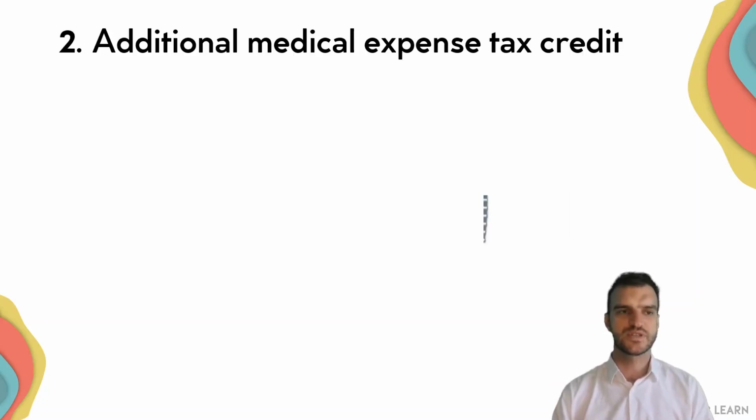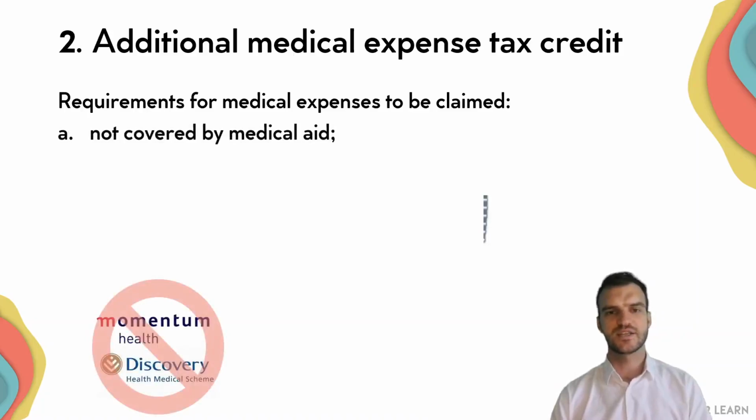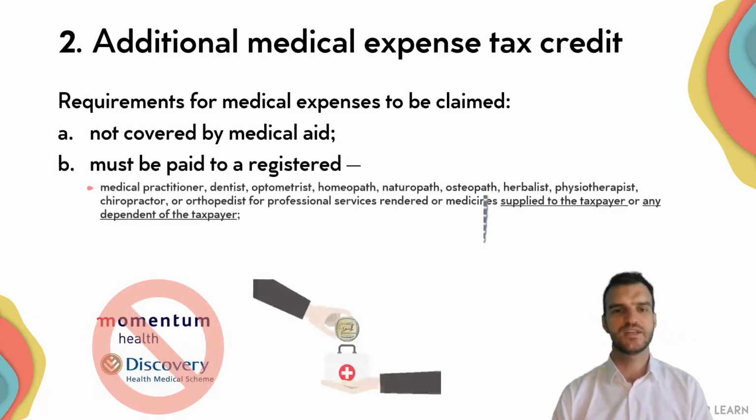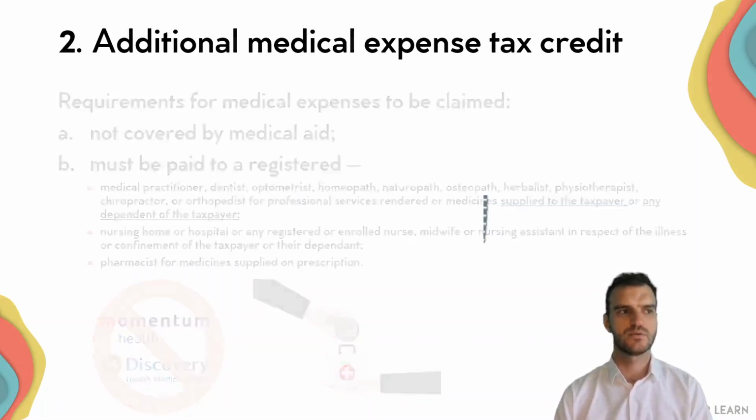Then we move on to the second type of medical expense that you may claim some tax credits for. It's called the additional medical expense tax credit. The requirements are that the expense must not be covered by your medical aid, and it must be paid to a registered medical practitioner or a pharmacist for prescribed medicine. Those on the screen are the longer form requirements, which I've just summarized broadly.